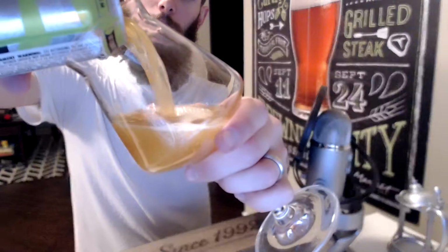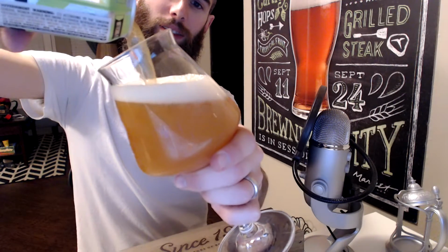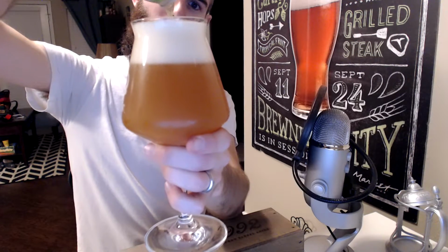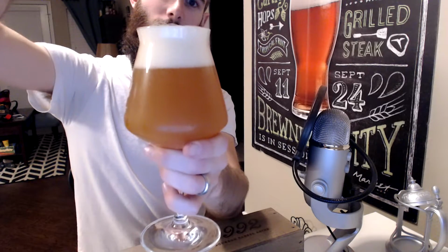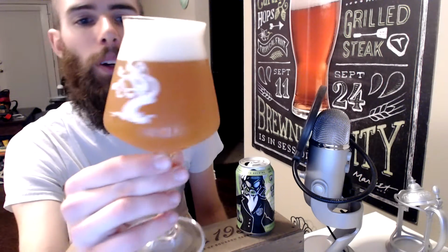Ooh, this is gonna be hazy. Let me see. All right, all the way. Okay, so as you can see, it's quite hazy. Looks like it's kind of fruit juice. Definitely has that New England style appearance. That very thick, dark, kind of orangey amber type color. So, nice thick white head, just slightly off white.